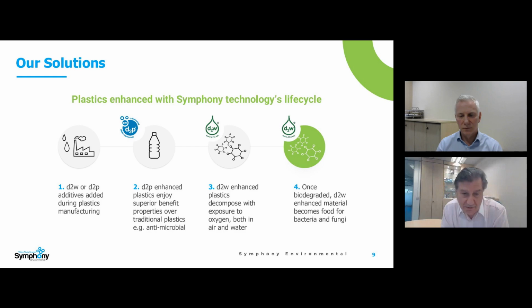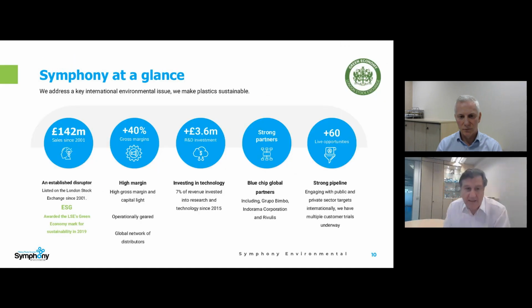And of course, we make it self-destruct, and then it organically returns back to nature, becomes food for bacteria and fungi. That's an overview of what our addition to normal plastics will do. Additives, master batches, we make those pieces of plastic far smarter than they already are. And that, of course, has got value. But look at where we are.